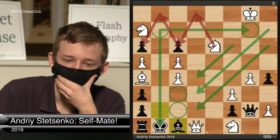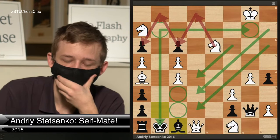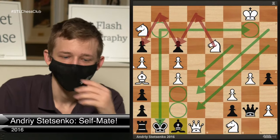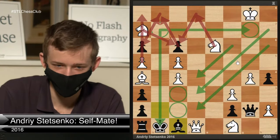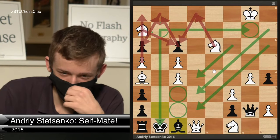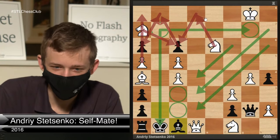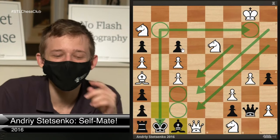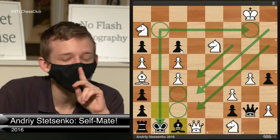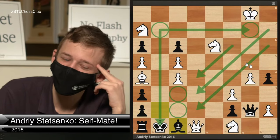Get both knights out of the way, bring it back to b8, and then the other knight, and then promote the a-pawn. Okay, you make a good point, which is not good, because it's incorrect, and I don't know why. I think that we need this pawn on the board for some reason. I'm actually a little confused.